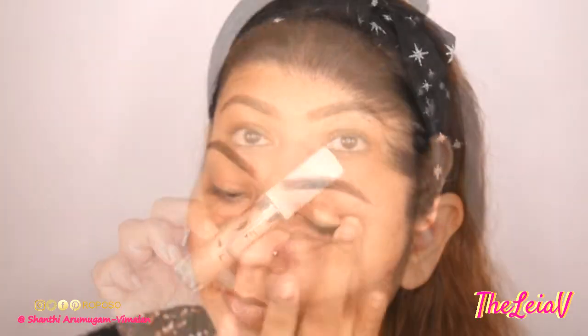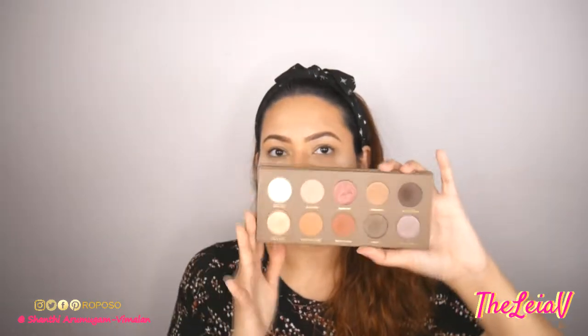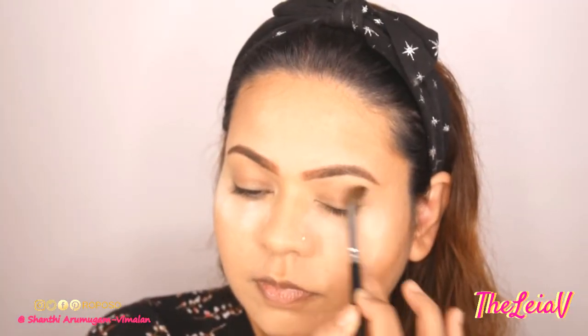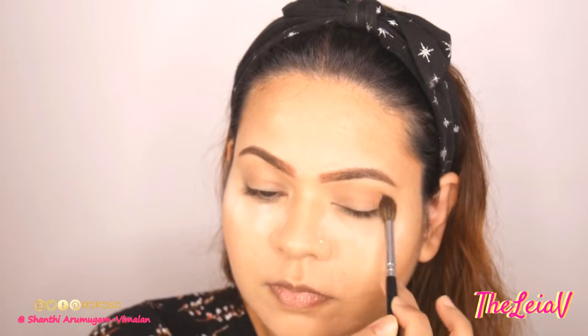Moving out closer up, I'm going to be using the same Colourpop No Filter Concealer to prep and prime my eyes, and once that is set down, I'm going to be using the Zoeva Cocoa Blend palette, and I'm going to be taking Substitute for Love. This is like a very light brown that has a lot of reddish and terracotta tint to it.